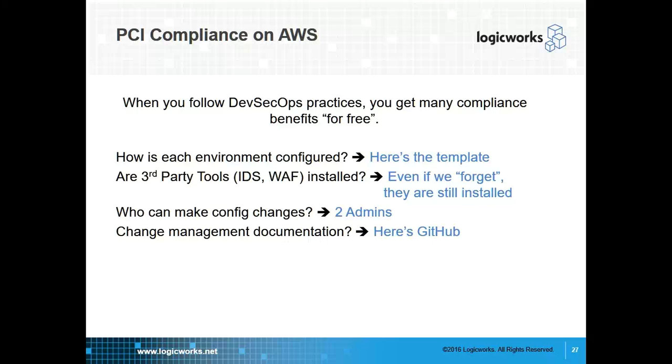Quick note about audits, since Logicworks goes through them fairly regularly. Audits are a really time-consuming task and require a lot of engineering resources to provide information to that auditor. So when you have a lot of this automated and you have all these best practices built into your templates and your configuration management, handing that over means that your team can get back to work faster rather than sitting in a conference room answering questions for an auditor.